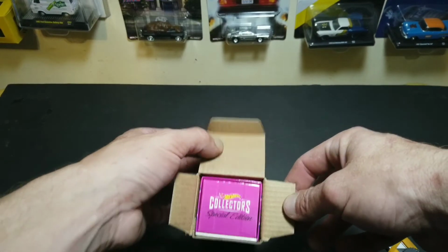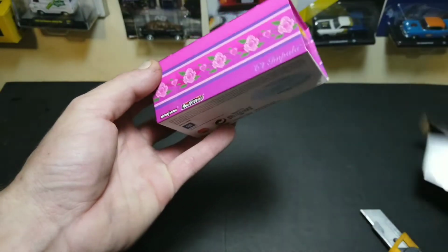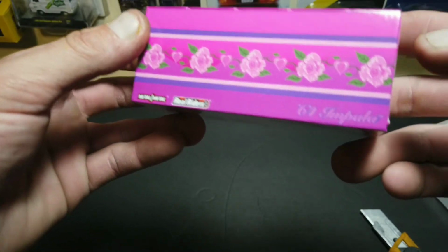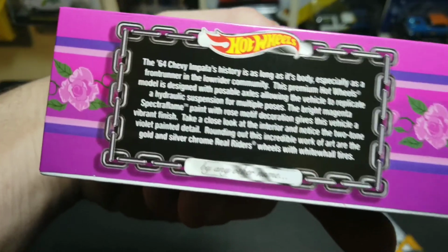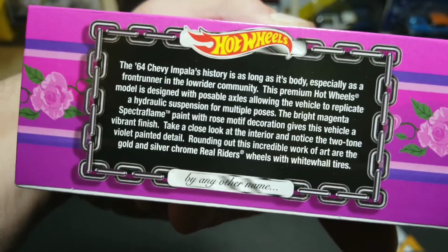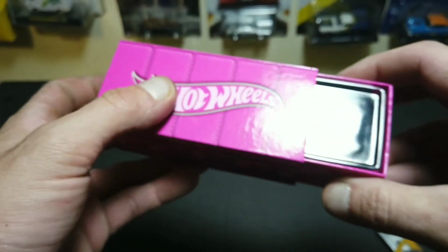Oh, collector's special edition. Woo. Oh man, this box is just so beautiful. Like, the pictures I seen online do it no justice. Here's a little bit of history on it. Don't worry, I'll pause it, slow-mo it, so you guys can read this, but I'm going to keep on going.